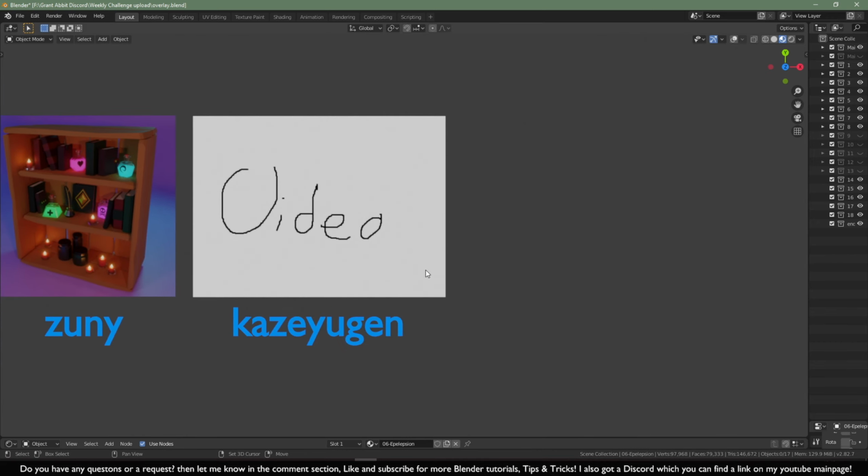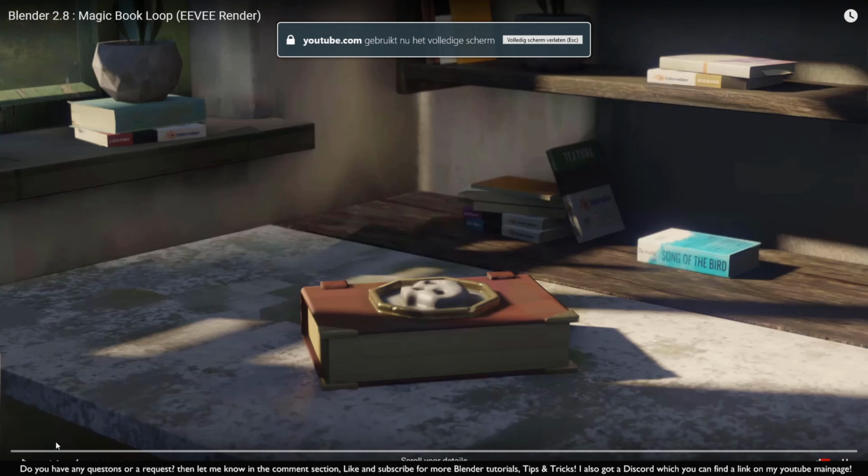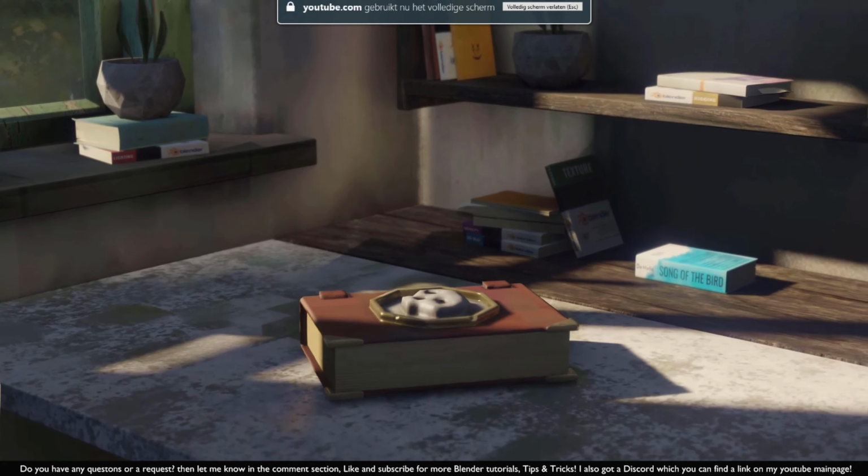Entry number 8 is also a video, and this video is of Case Yugen, if I pronounced it the right way. It's a loop, so somewhere in the middle it will restart again, just to show you how seamless the loop is.